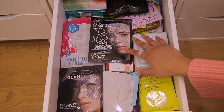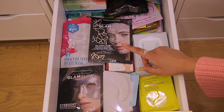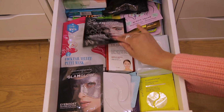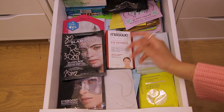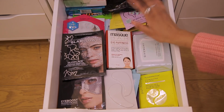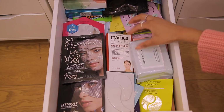Now initially, if you look at my old storage collection on Instagram, or I think even on YouTube, I had all of my skincare in terms of masks in one drawer, and it just was not working. Every time I tried to open the drawer it would get stuck, and then I'd have to unscrew and find what was behind, and it was just terrible. So what I've done is I've split it into two drawers now.